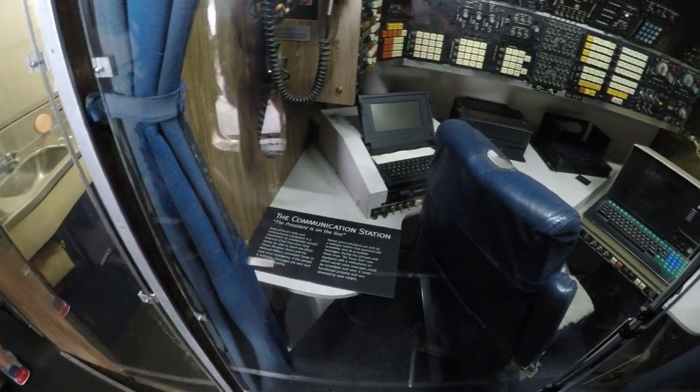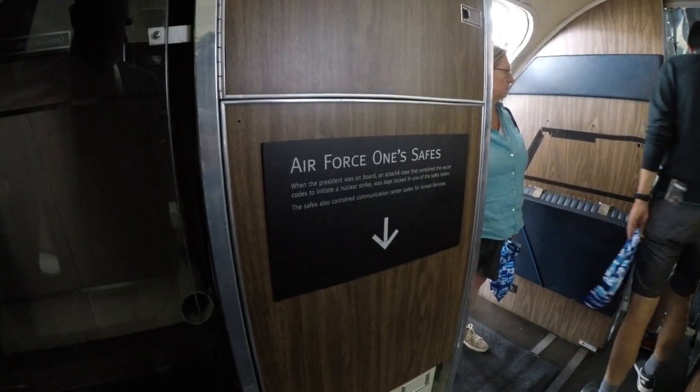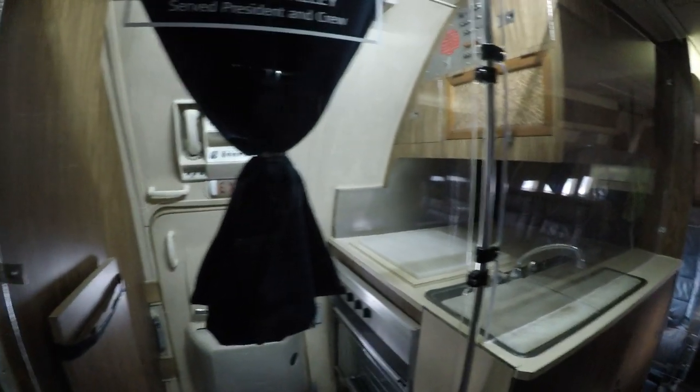I'm pretty sure the ones nowadays are a little fancier, but this is the locker where they lock the black box in, the safes, and also you can launch nukes. And this is just the galley area to prep food for the president and staff and so forth.